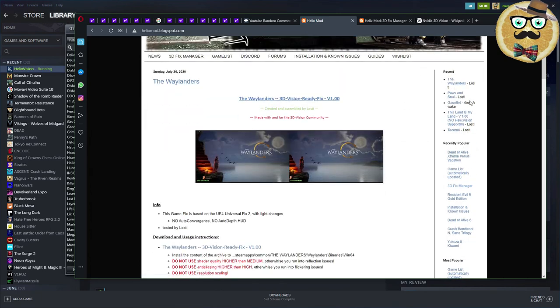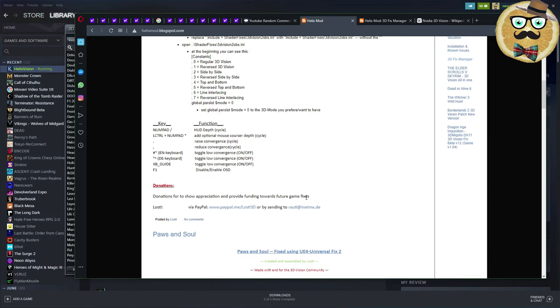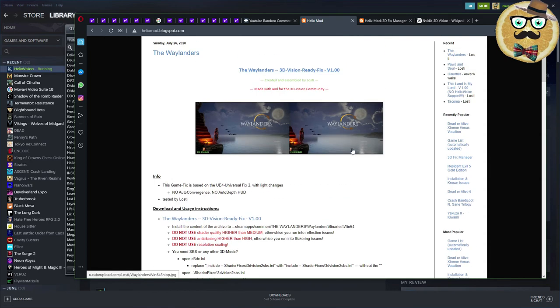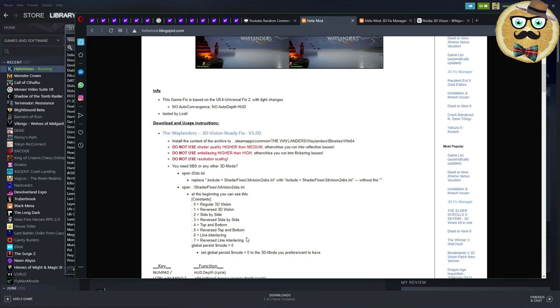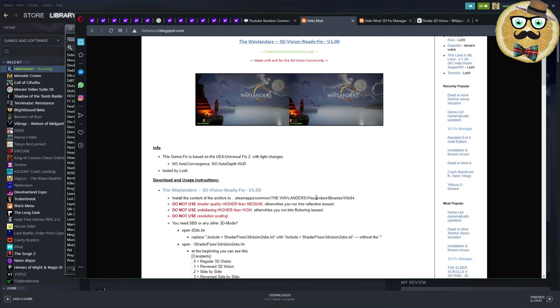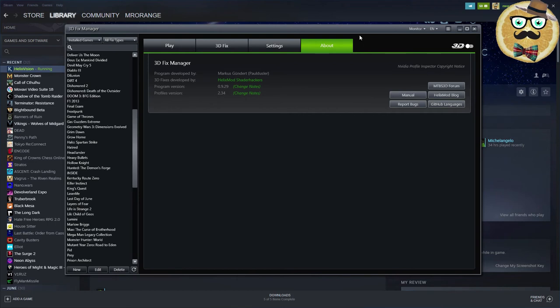For example, if you click now here on the Waylanders, you can see, wow, that's actually a lot going on. It's actually not so easy to understand this, but then you just click here on Waylander 3D vision ready fix version 1.0, and then you just put it in the folder where the executable file of Waylanders is located, and then sometimes you have to change different settings in the graphic cards or in the graphic options menu. But it's much easier, to be honest, guys. It's much easier to just use the 3D fix manager.